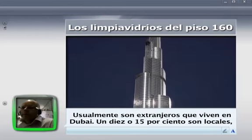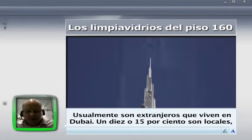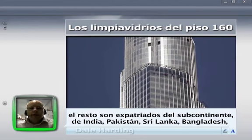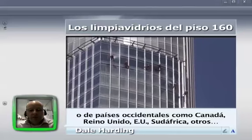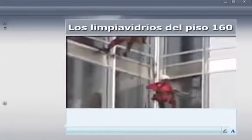But usually, although they live in Dubai, Dubai's an interesting place. It's probably about 15%, approximately 10 to 15% would be local. Most of the population are expatriates from a number of countries, whether it be from the subcontinent in terms of India, Pakistan, Sri Lanka, Bangladesh, or the Western people from Canada and UK and Australia and the States and so forth, South Africa, and other. Egypt, so there's lots of different cultures there.